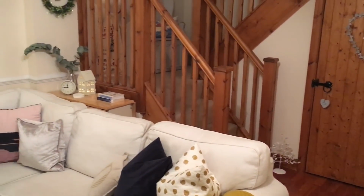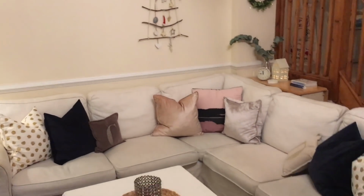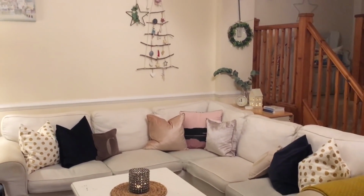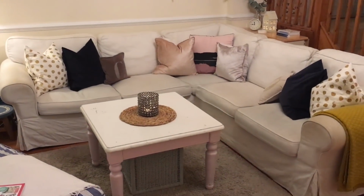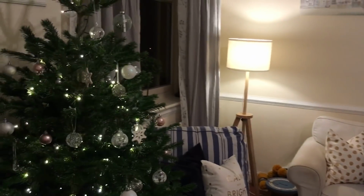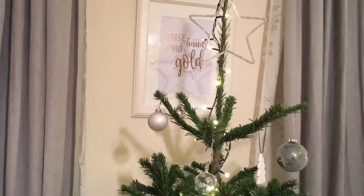We've had lots of new cushions from IKEA over the summer, and I am really pleased with how they are working, and I'm just loving how the living room is looking at the minute. There is the tree that I made myself from twigs last year, the table that I got from a second-hand shop, the candle was from a thrift store. And this is the pièce de résistance. This is our beautiful Christmas tree with my star topper.